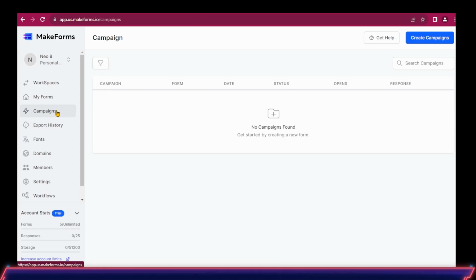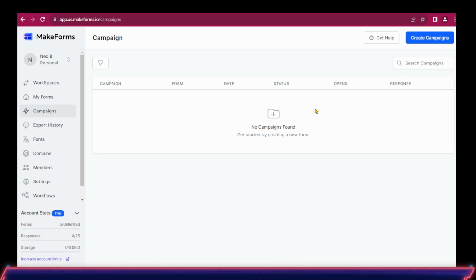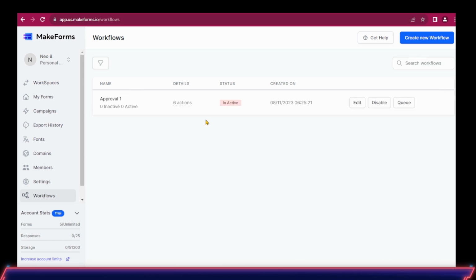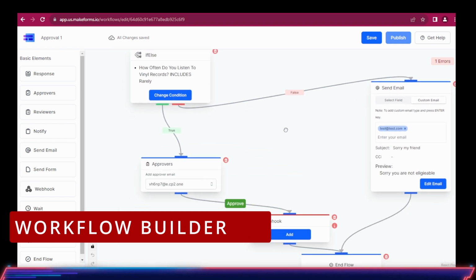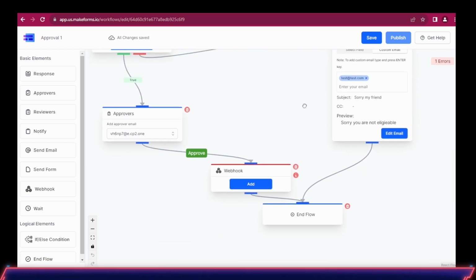This is something very interesting for MakeForms, that you can actually create a form and use the form as a campaign, like an email campaign, but with forms. You can assign your domain and branding. You also have workflows. So let's take a sample. If something happens in this form, you can route them to do separate things depending on what the user put in. This is very, very interesting, and you can do a lot of things with this.